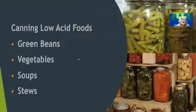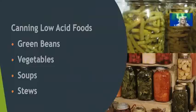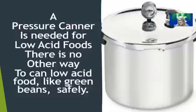Now we're coming to low acid foods. Low acid foods are always vegetables, the green beans, and of course any vegetable, and soups and stews and even meats. All of those are classified as low acid. There's only one way to preserve these foods in a can, and that is with this apparatus. You have to have a pressure canner to do this safely. The reason is this canner can bring the temperature of foods to above boiling. The pressure allows it to come above boiling.